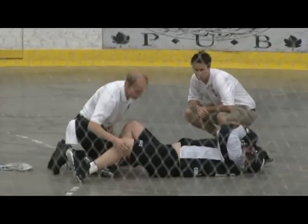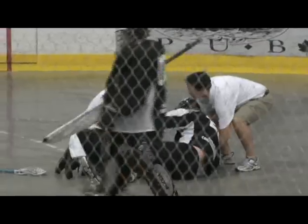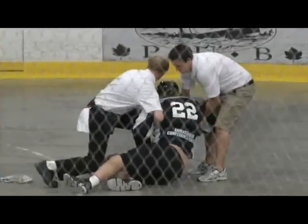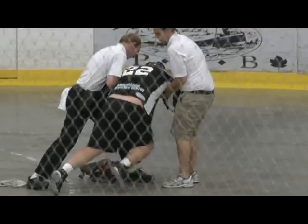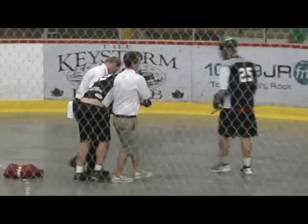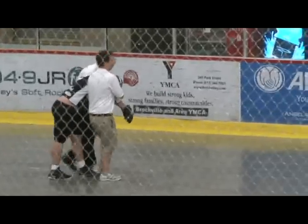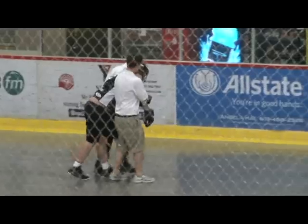Again, ladies and gentlemen, when you take in an injury in lacrosse, it's not just something subtle. It is something very serious. So we will try and keep up with Danny and let you know how he's doing as he's now getting up. Teams and fans cheering him on here as he walks slowly off the field.